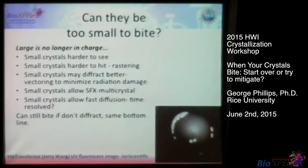Maybe a better way of saying that is you can pick crystals with fewer defects if you've got lots of shots. There's also some evidence that they may not be quite as sensitive to radiation damage, but if you're doing serial femtosecond crystallography or other multi-crystal experiments, the radiation damage may not be quite so much of an issue.